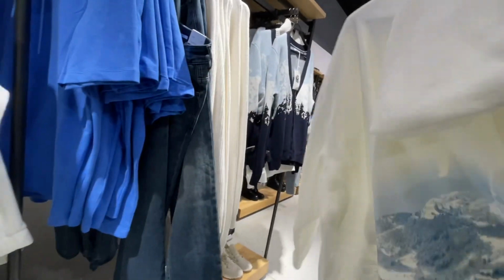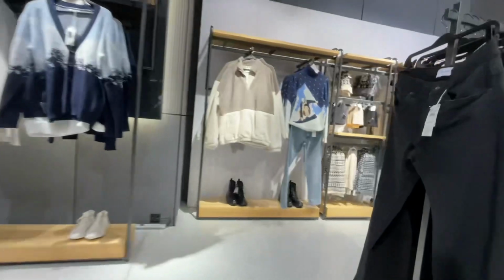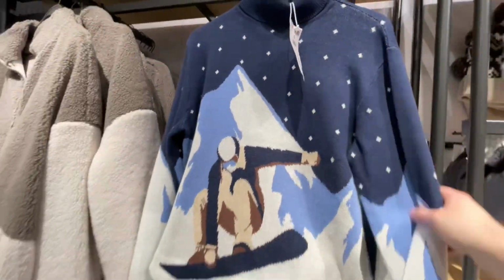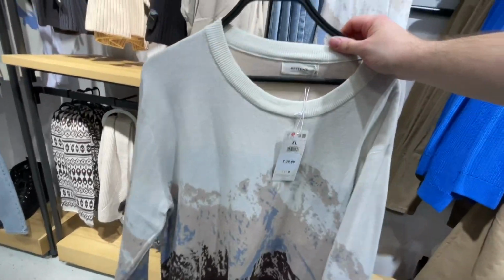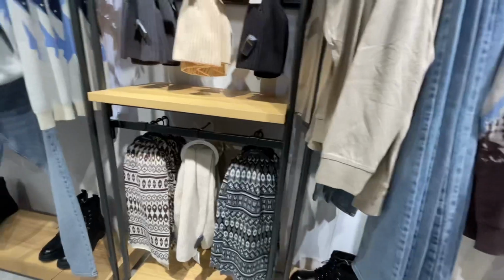And then this hoodie has got this ski scene kind of thing, mountains on the back, which is quite nice. And then I really liked this jumper with the nice collar as well. And then that was the polo neck that was on the mannequin a bit earlier. Quite like that. And then we've also got a jumper with an alpine scene kind of thing on it as well. Really like all of that kind of wintry stuff.